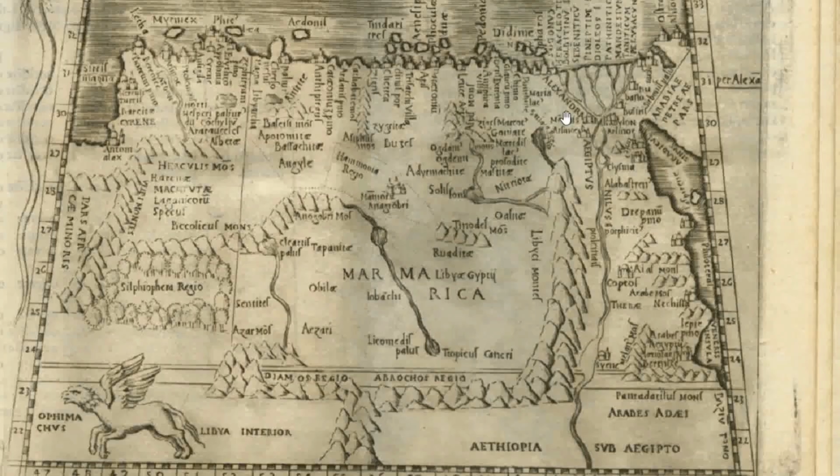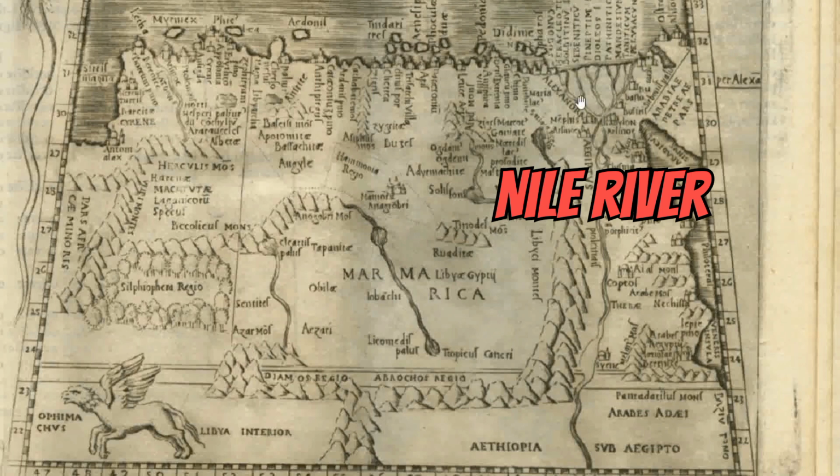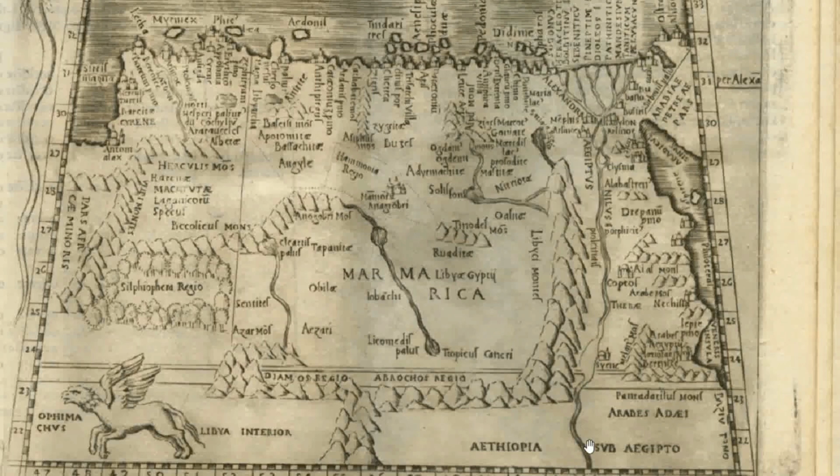Oh, here's where all the rivers come in, right? Is this where the giant river starts? Right here, look at this. And then it comes on down. And then, yeah, it looks like Egypt. Whoa, pretty cool. Must be the beginning of that giant river. That's amazing. And everybody was hanging out there.